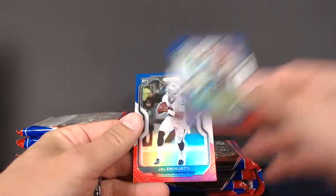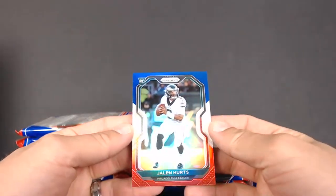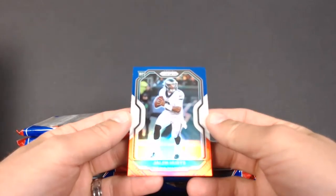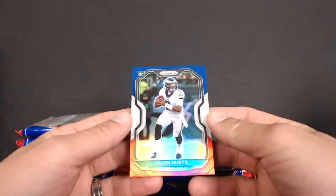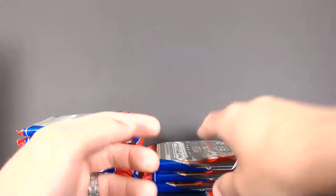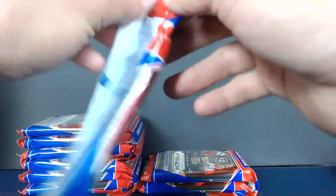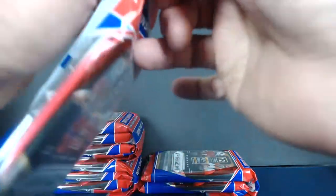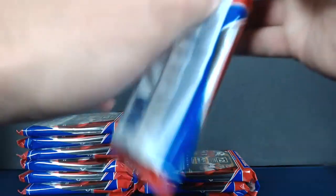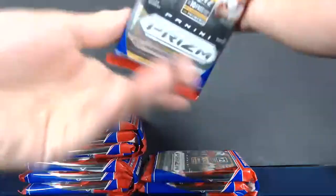Not Rager. Come on. Jalen Hurts, red, white, and blue. Man, we have been on a spree of hitting Jalen Hurts. That is nice right there for the Eagles. Nice start for the Eagles. Yeah. Sweet. That's a nice start, man. We've hit some good rookies so far. Here we go, Eagles. Ooh. Oh, it's not winning.